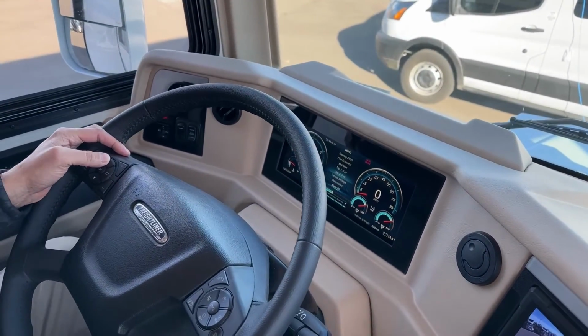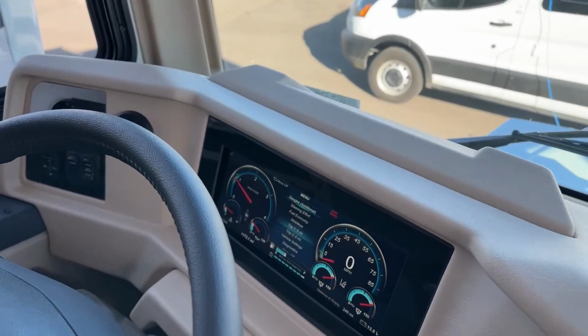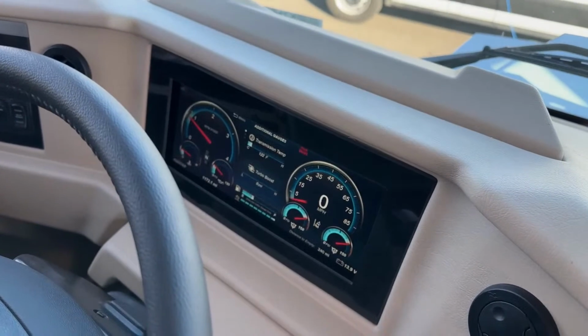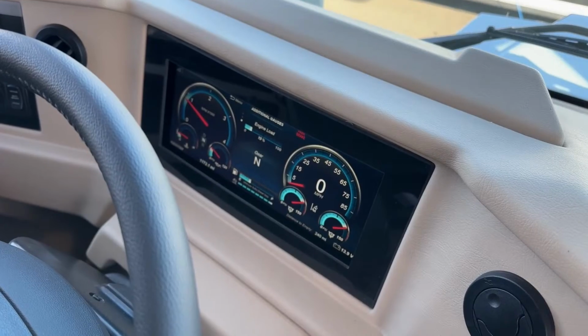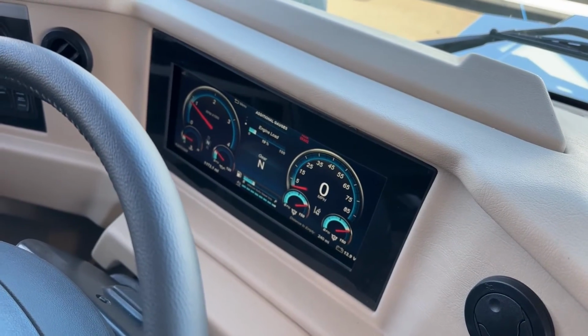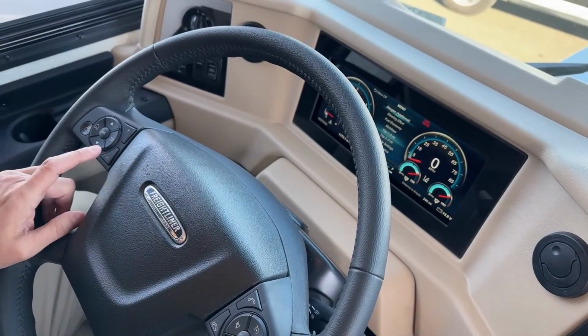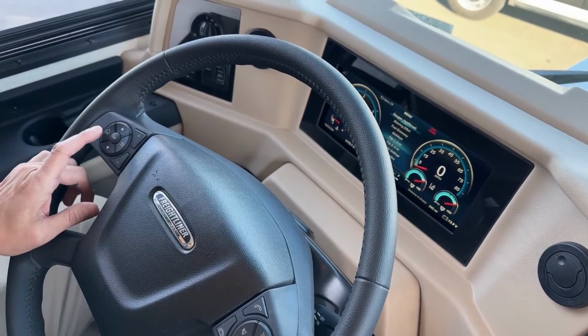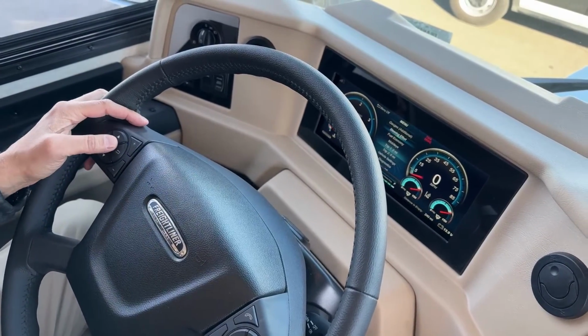We're going to start at the home page here. So at the top, we're going to have our gauges. And that's going to give you your transmission temperature, your oil pressure and coolant temperature, and then your engine load. On the steering wheel here, anytime you want to go back one screen, you're going to push the back arrow. If you want to go to the home screen, you just push the home button.